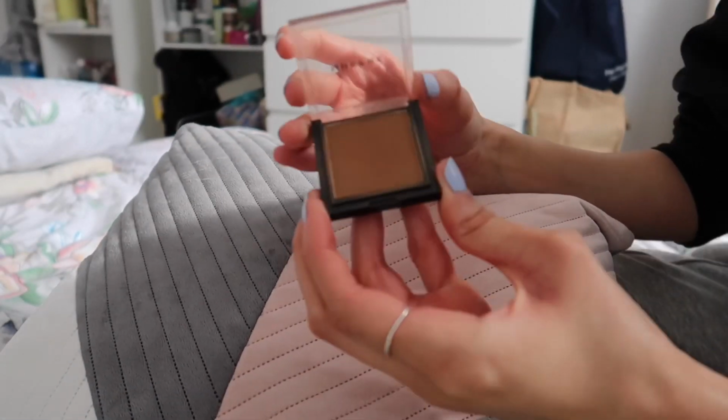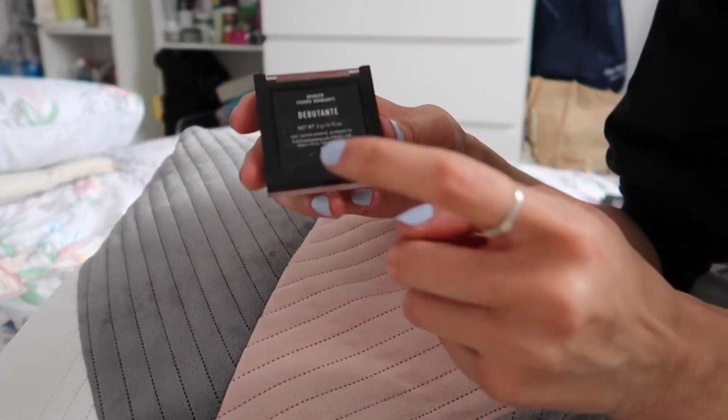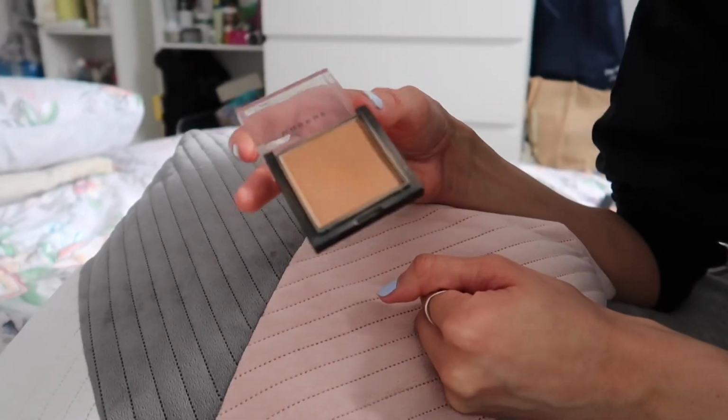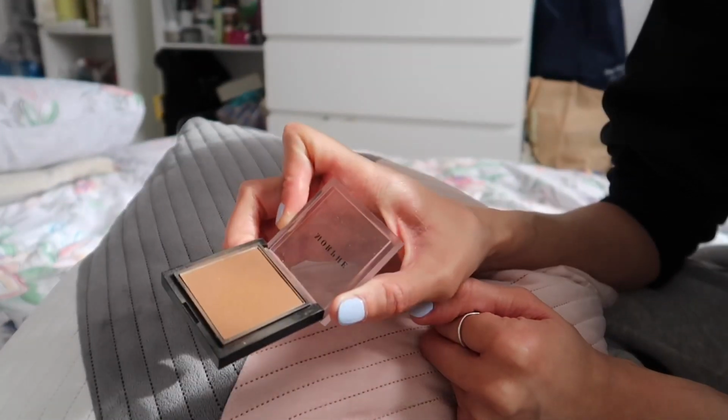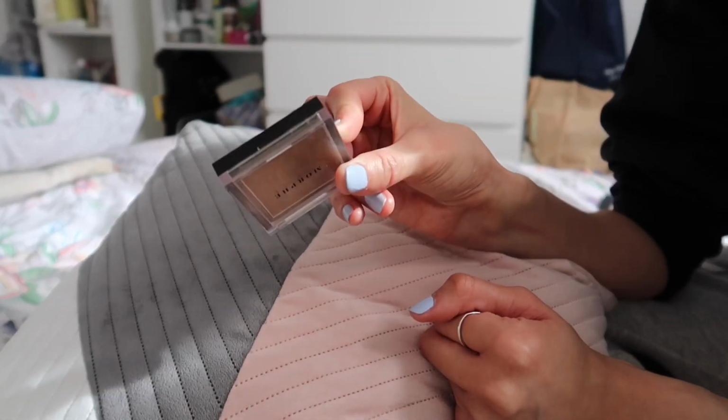This is the Morphe Debutante bronzer. This is the mini version. A beautiful bronzer, really beautiful bronzer. I think this is really affordable. I think this was around £7, so I did grab this one. This is the mini version, but yeah, love this one.